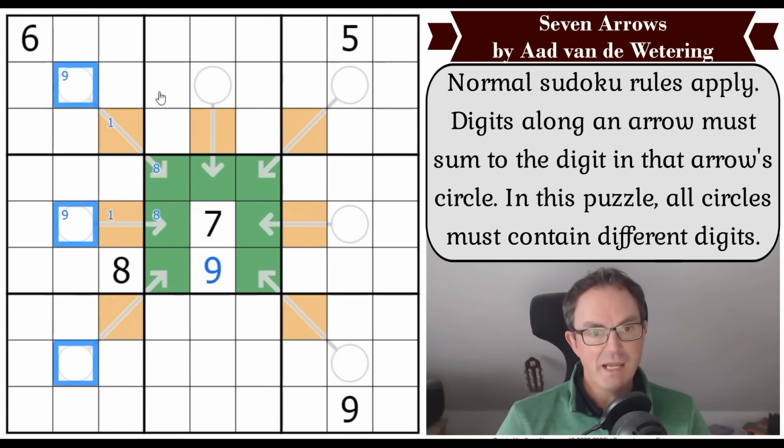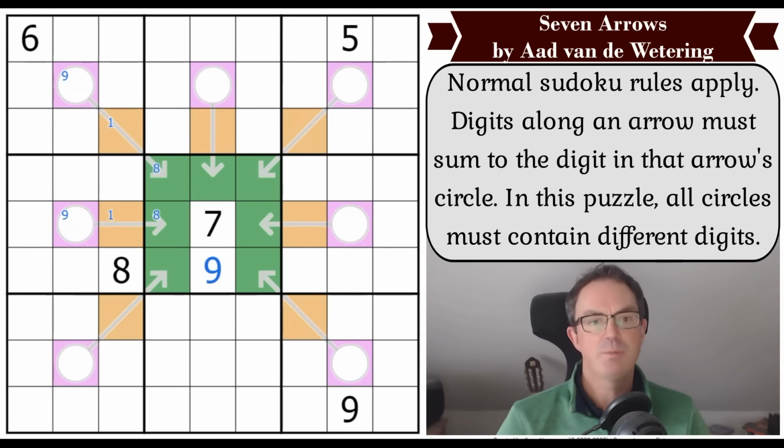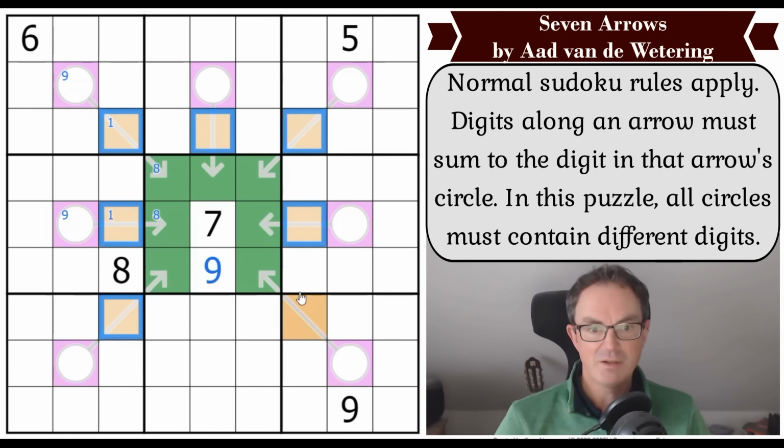Now, if these all have to be different digits, what's the absolute maximum I could make these squares add up to? Let's give them a colour, make them purple. Well, if I made them 9, 8, 6, 7, well, by the secret we could do it. And if you miss out a 1 and a 2, you're missing 3 out from 45. That is 42. That is the maximum, but it's simultaneously the minimum, because I can't increase these.